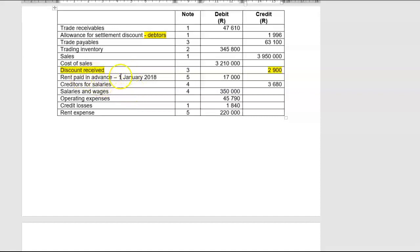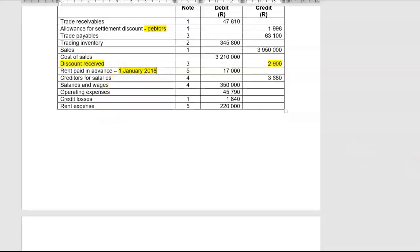Then we have rent paid in advance, 1 January 2018. So here is still an opening balance which has not been transferred to the expense account as it should have been at the 1st of January. So don't forget about that when we get there. We've got creditors for salaries, salaries and wages, operating expenses, credit losses, and rent expense.